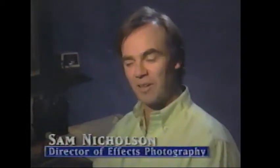The signature of the Naked Gun movies is the opening sequence, when Nielsen's police car, with the help of mechanical effects, takes a wild detour. For Naked Gun 33 1/3, the vehicle's final destination is a familiar-looking dinosaur theme park. The gag is being staged by Director of Effects Photography Sam Nicholson at Stargate Films. Our police car jumps through the big electrical fence outside the park. We've dived through all these trees. We've had to make essentially a roller coaster for the camera.